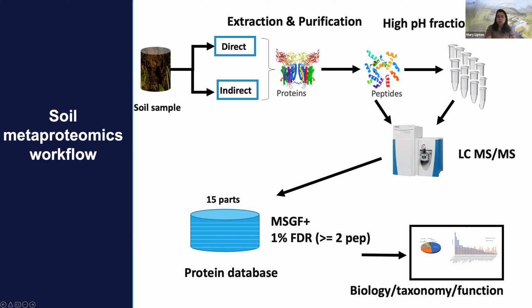So if you just run that through once, you're going to get proteins, but you're going to get the most abundant proteins, because you end up with co-eluting peptides where you get charge suppression. You don't see the lower abundance peptides, because the higher ones take all the charge in the mass spectrometer.